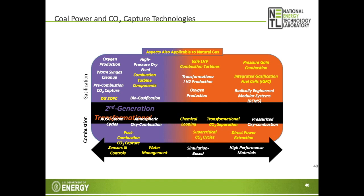Supporting both pathways and timescales are several of our cross-cutting technologies. These are sensors and controls, water management technologies, advanced modeling, simulation-based engineering, and also high-performance materials. Many of the technologies developed in the coal R&D program are also applicable to natural gas conversion, and those are highlighted here in yellow. For example, our combustion turbines are often deployed first under natural gas applications, and the same is true for fuel cells.